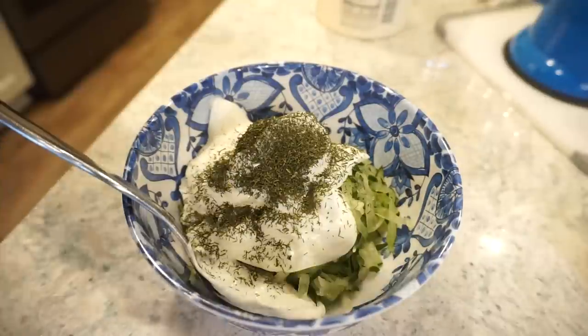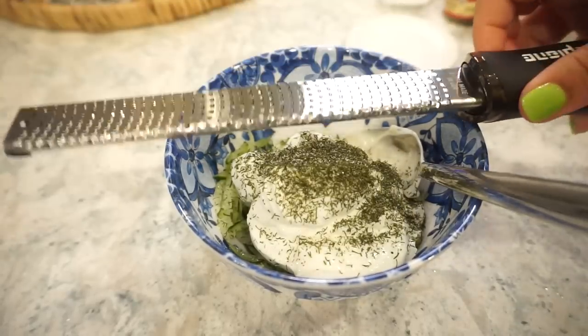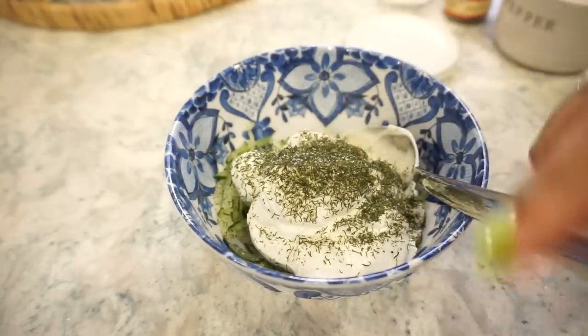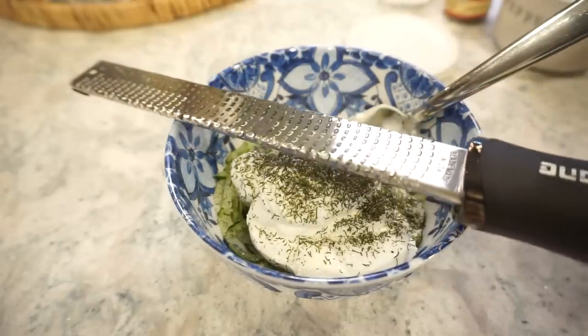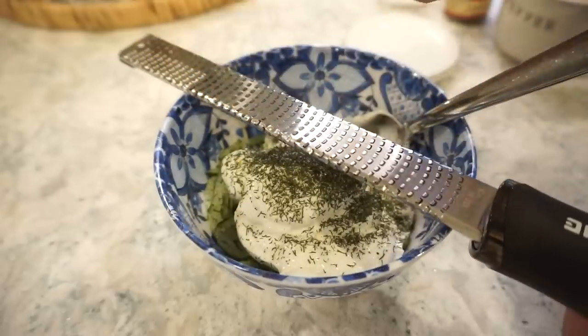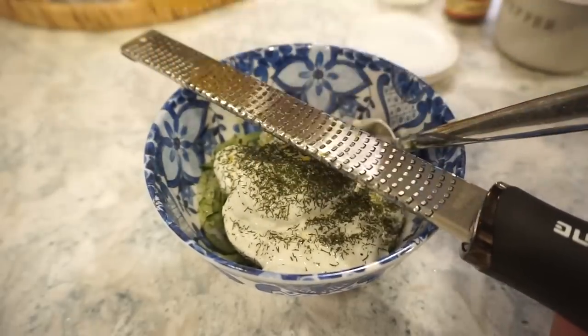A pinch of salt. Now, I'm going to put the juice of this lemon in here, but do y'all ever watch Cooking with Shireen? She's on TikTok and Instagram. She's very popular. I love watching her make recipes. She always says, if you're going to juice it, zest it. So if you're going to put the juice in there, might as well add a little zest to give it some more flavor. So I'm going to do that.